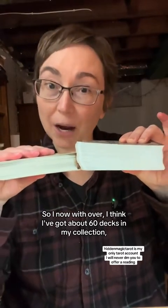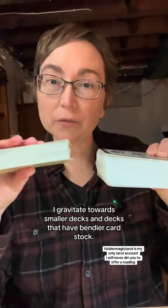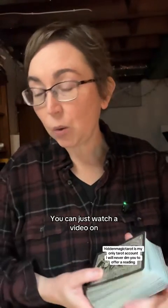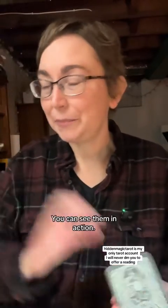So now, with I think about 60 decks in my collection, I gravitate towards smaller decks and decks that have bendier cardstock. You can just watch a video review, and they usually discuss the cardstock in there to give you an idea. You can see them in action.